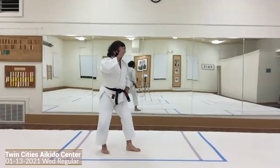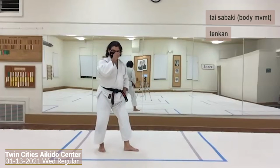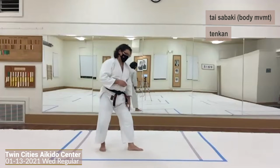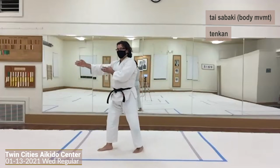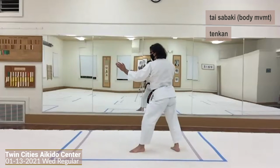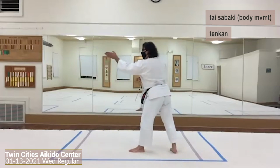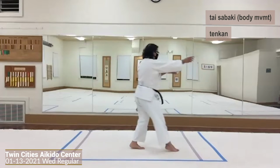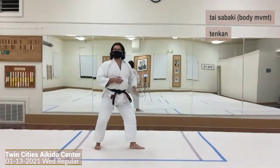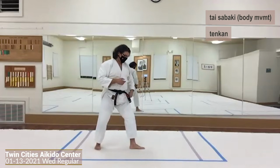Next, our turn or tenkan. For me, a basic tenkan, I have my left foot forward facing this way. I pivot, draw that foot back, my left foot's forward, facing that way. If I do it again, I pivot, draw that foot back, I should be right back where I started.